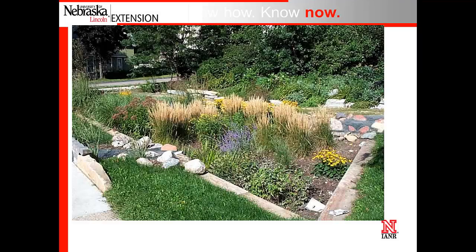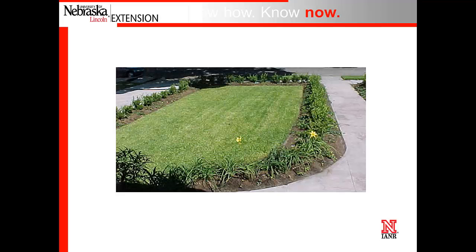Here are just a few tips for the sustainable landscape. You can install a rain garden that is designed to catch and temporarily hold rainwater. You can use natural drainage patterns, site grading, or berms to channel rainwater towards planted areas. You can see the berms here that channel the water towards the grass and the plants instead of towards the sidewalk and driveway to reduce runoff.